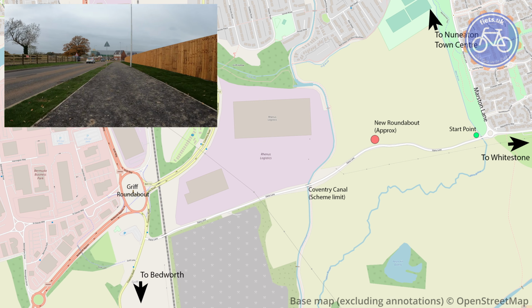And as we get towards the end of Gipsy Lane now and back towards Marston Lane, where I'm going to turn and finish this video, we can just see the end of the cycle route there. There's no connection at the moment through to Marston Lane or through to the existing off-road path, which at the moment is pretty much a gravel track, but there is something there or nearby. So there is work to do to make sure that connection goes in.